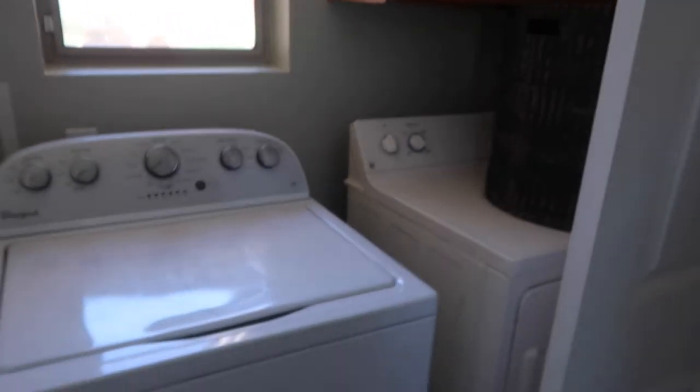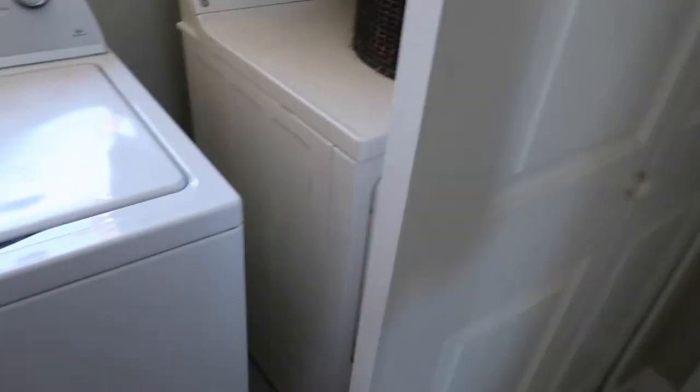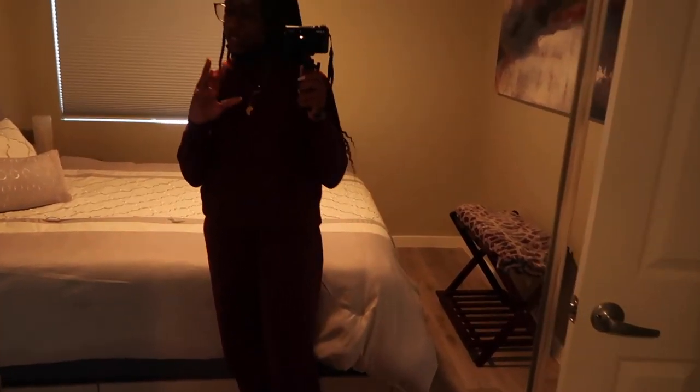But here's the laundry room. And it's nice, it has a window here that keeps it bright. And then a full length mirror here, which is nice. And then here's Key's room. It's kind of dark in here. Oh, because the window's down. So we share a bathroom. Me and Key share a bathroom. Here's her bed. And then here's our bathroom.